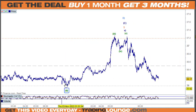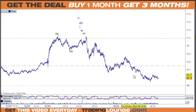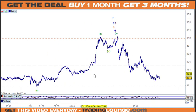So I'm going to look at this as 1, 2, 3, 4, 5 for the third wave, fourth wave, and I've got 1, 2, 3, 4, 5 in here. It didn't make a new high here, but it gave me 5 waves there and 3 waves here. So maybe I need to call that as part of that. But the fact that this has come down so far now tells me that we need to be looking at this as a top here.